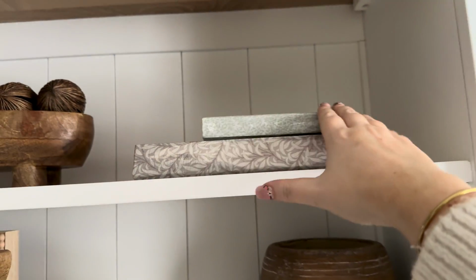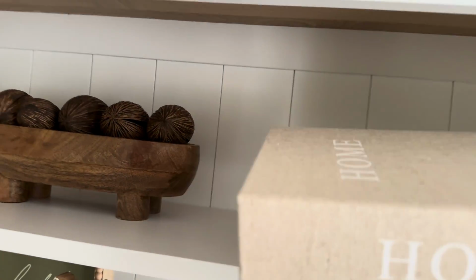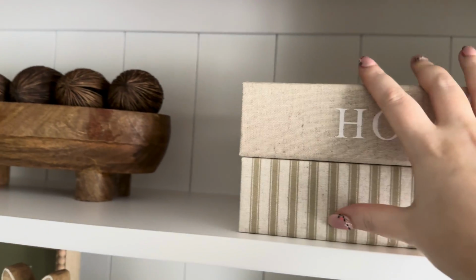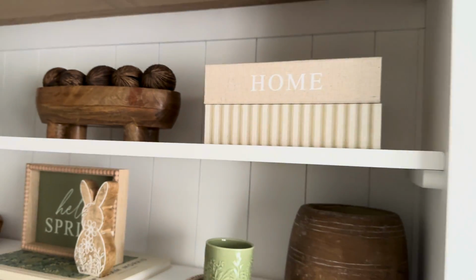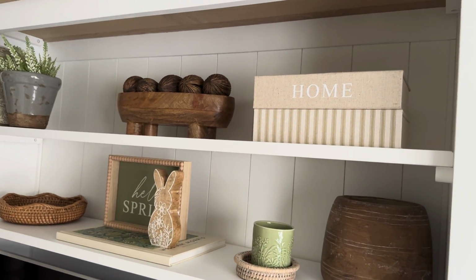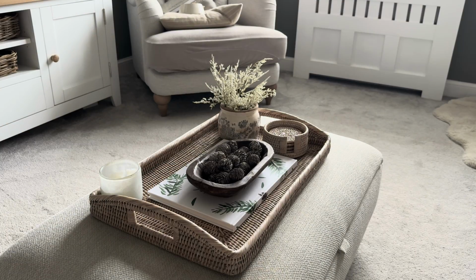Then I'm going to take these books off here, and then what I'm going to do is add in these storage boxes up there like that. Yes, yes, loving that. And then what I'm going to do is reshuffle this.